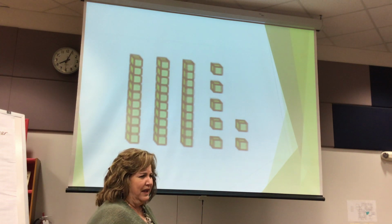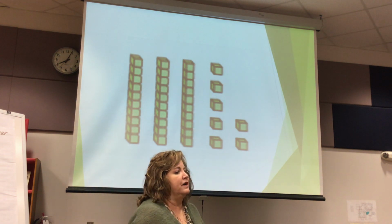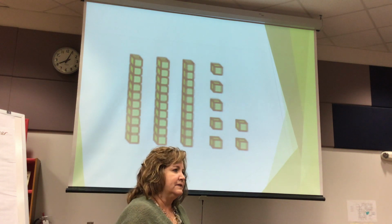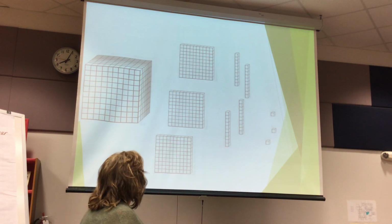So always encourage your child, especially if things come easily to them, to check their work another way. If they do this really fast and get the right answer, just encourage them: is there another way you could do that? That's that flexible thinking and multiple strategies.